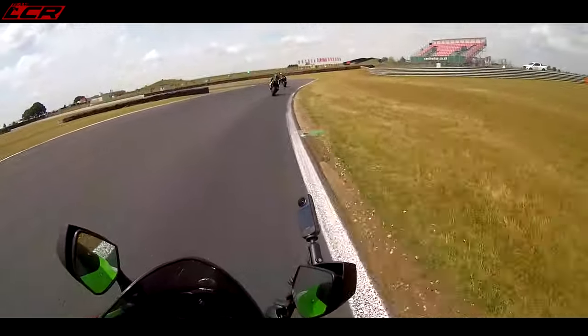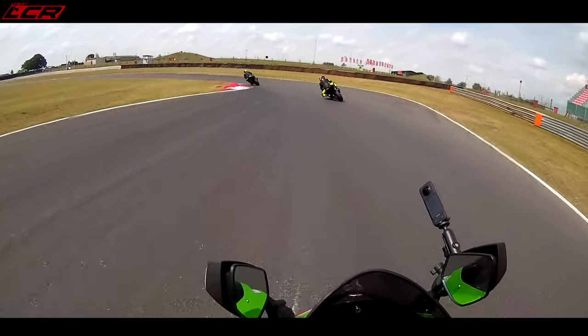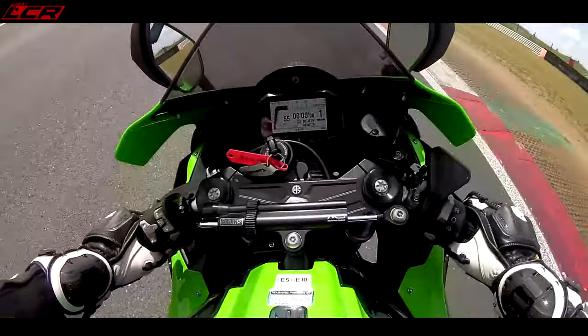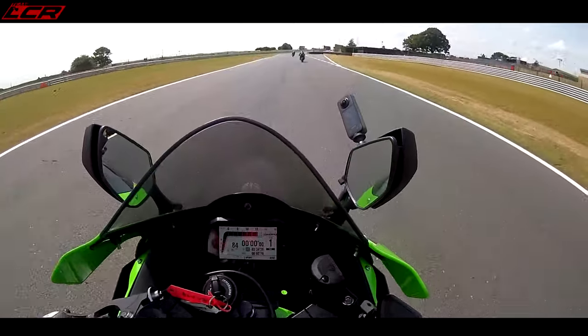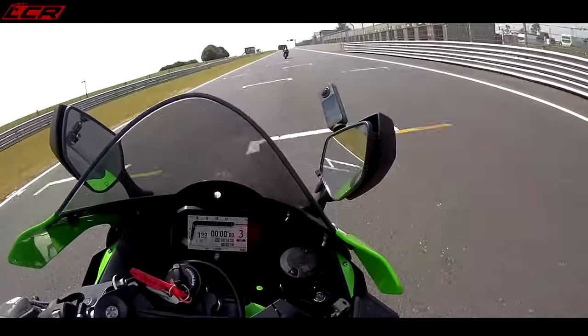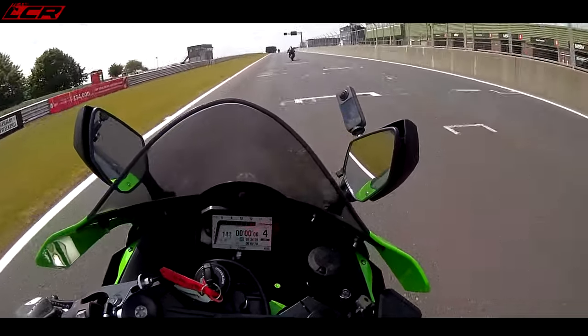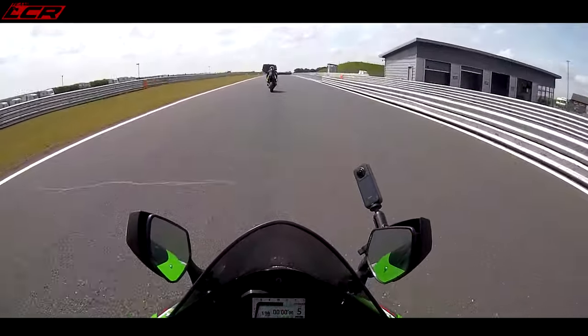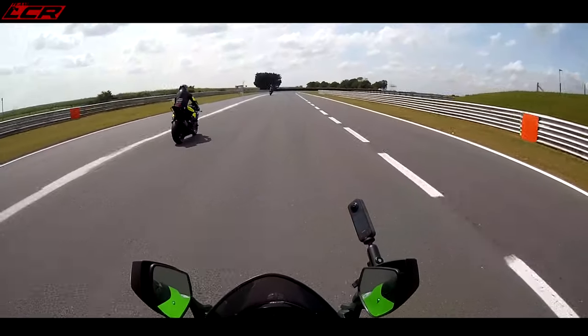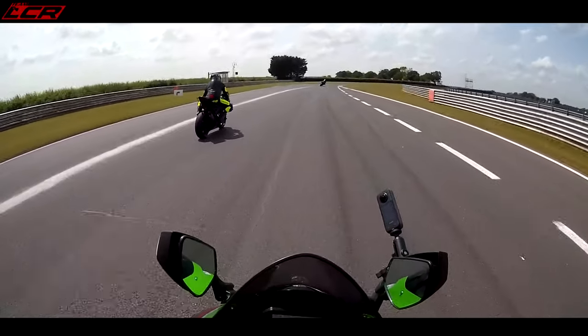But on the whole, it's bloody amazing. On the power here, it's just incredibly stable. In first gear, bloody fast as well, even with a 20 stone fatty up.